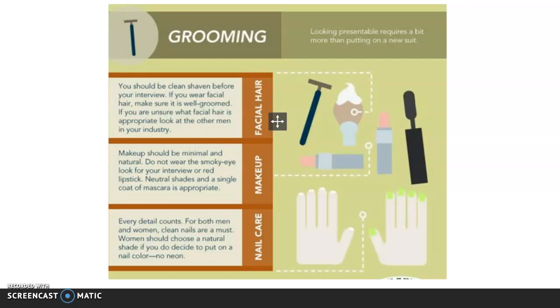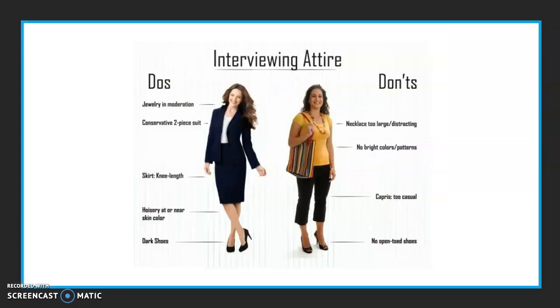That's totally fine. And for girls, if you have nails done, you want to make sure they're in a conservative color, not something crazy and wild and glittery. Guys, even with your hands, you want to make sure that they're well groomed. You've got your fingernails cut and filed and all of that kind of thing. Those things will be paid attention to.